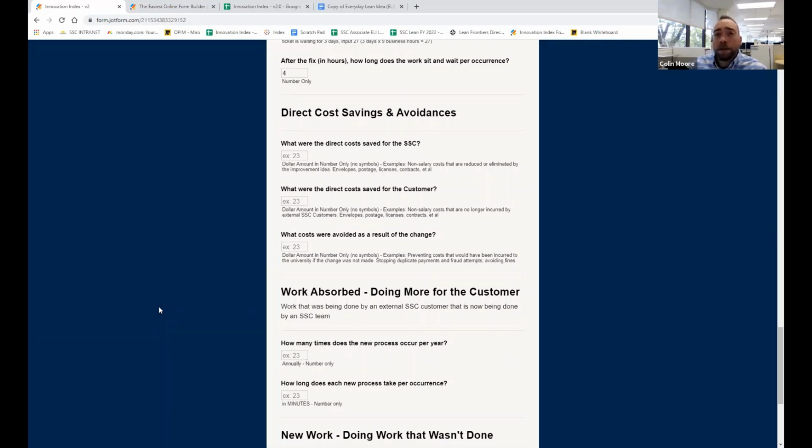Cost avoidance. This is something I see when maybe someone's trying to defraud the university, or we have duplicate payments that we don't have to pay out that we caught ahead of time. So we avoided paying out that cost or that money.